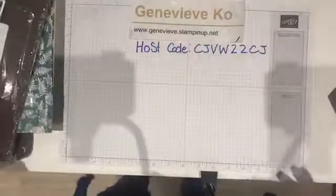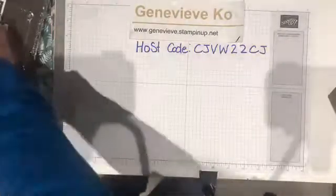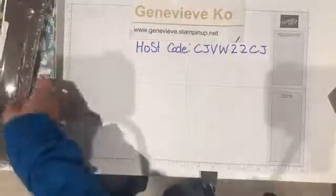But I thought I'd stamp a card for you. You guys ready to see some stamping? Everybody's very quiet right now. You're supposed to be commenting and letting me know you're there. What do you guys think of the contest?